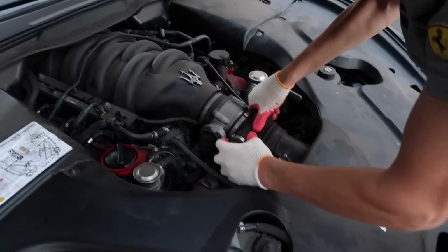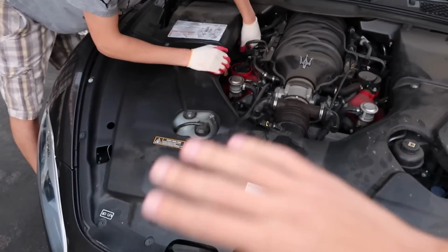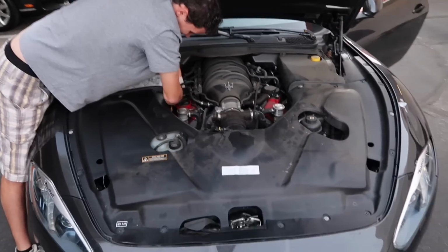Okay, see, there we go. Mechanic Christian going to work. Now, if the water line was higher on this car, I wouldn't even try to start it, but because it was so low, we're going to go ahead and give it a jump start and give it a try.